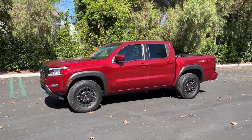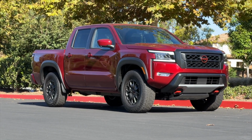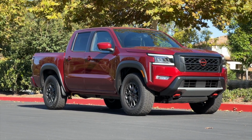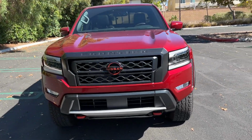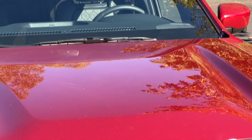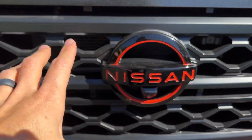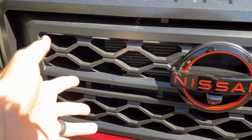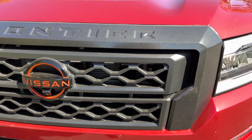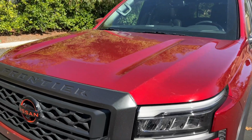Now back to the 22 Frontier. New body design from the ground up, and a very upright face here. So you've got Frontier stamped into this metallic dark gray panel. That looks good. The new Nissan logo in black with red accents on the Pro-4X model. Blacked out honeycomb grille around it. Some hard creases into this hood. It helps it look more muscular.